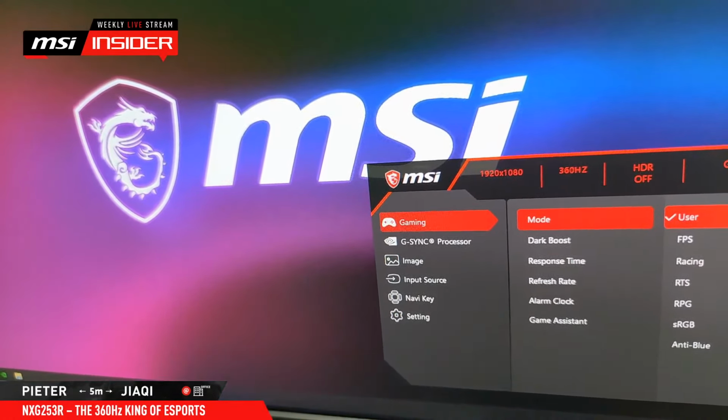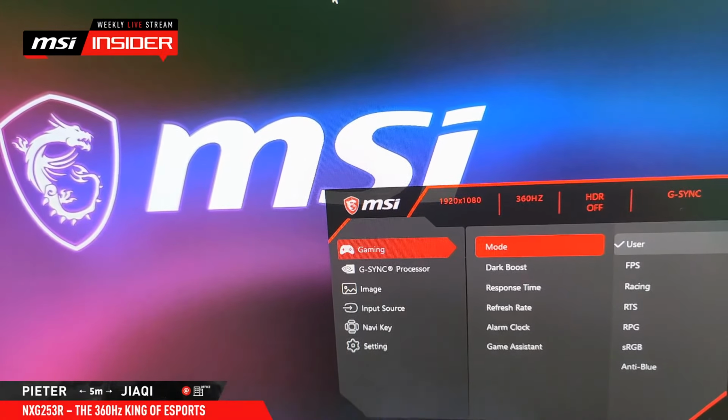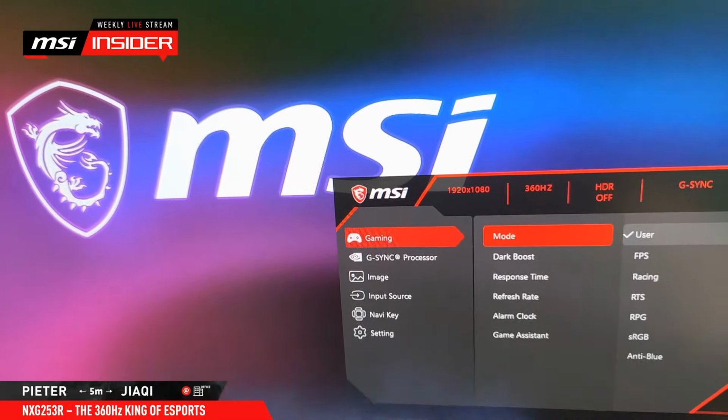Kevin Brian Rodriguez Sanchez, that's 4 names. I'm just going to call you Kevin. Kevin is asking, does this monitor have HDMI 2.1? I think so, right? Actually, this one is sitting at 2.0. All right, HDMI 2.0.